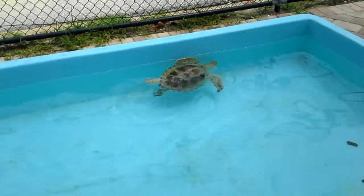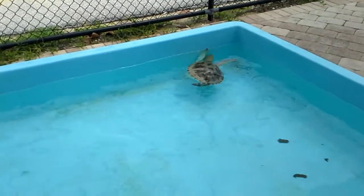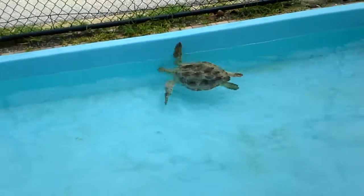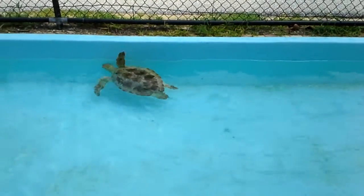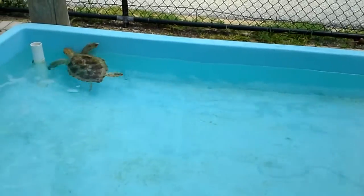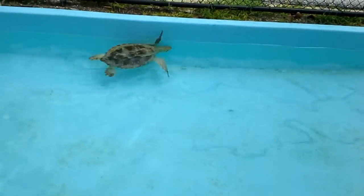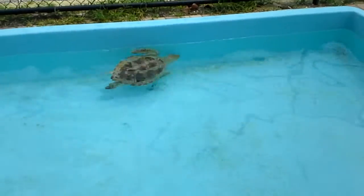This is a little turtle at the Juno Beach Marine Life Center. Yeah. He's a young one. What kind is he? Let's see. Macy. And Macy weighs 9 pounds, but was picked up at 9.4 pounds. He was emaciated with large barnacles on his back and a construction injury on his neck.